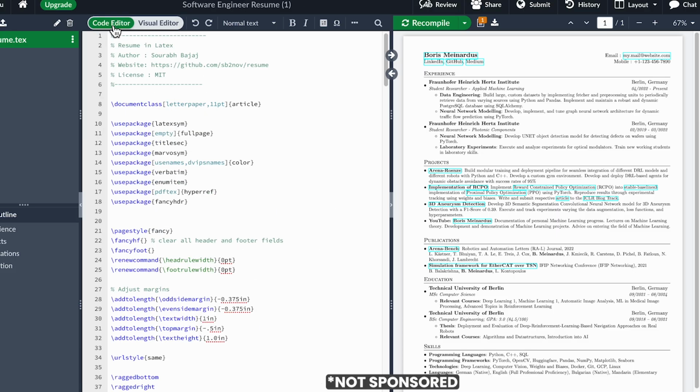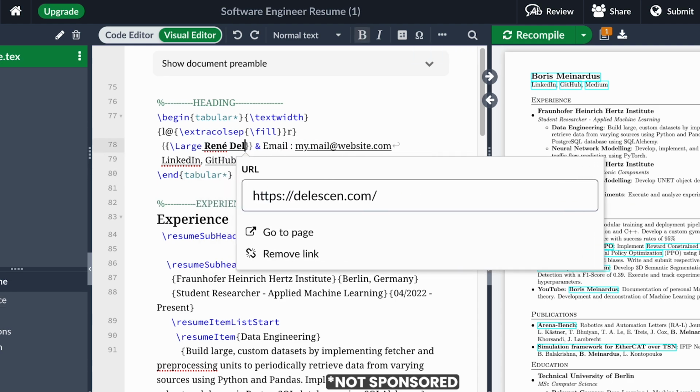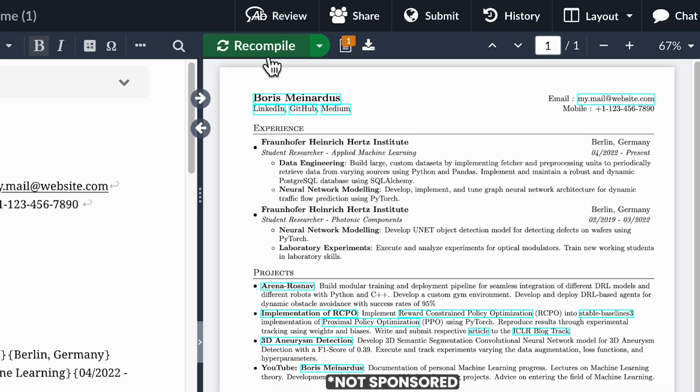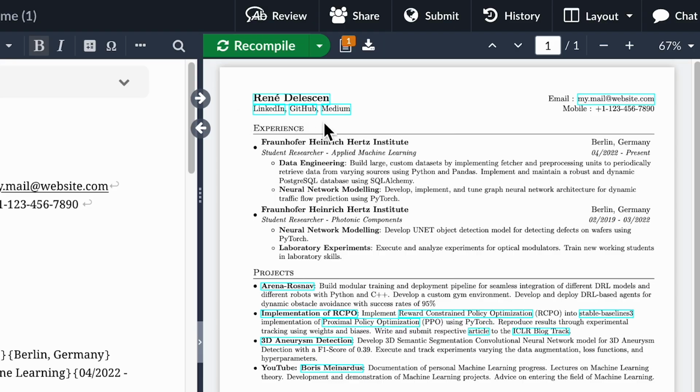This software tool has a code and visual editor that you can use to edit your resume. And when you're done, you just click Recompile. And the changes will appear over here. Now, Boris also made several of his projects public and included links to them. That's why you see these cyan-colored borders. And these external sources allow hiring managers to get a sense of the project's difficulty. And once you're done, you just click Download PDF.